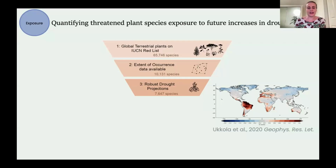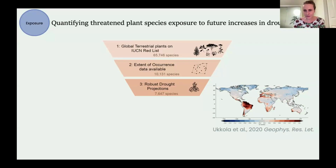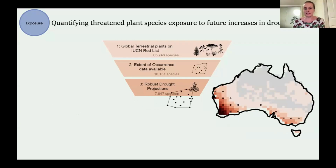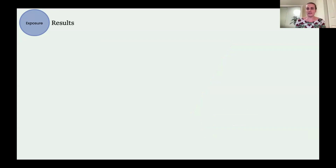And out of these species, I just wanted to show you a bit of a method of what we do. So we take our drought maps into the future. We have a species occurring in a certain region, and we simply map our species' spatial information onto our drought projection. And then we're able to assess how much of that species' range falls into an area where drought will increase and how much increase it will see. So we're able to do this for around 3,000 threatened species. That's quite a number of species that don't necessarily have drought written in their threat risk assessment for the IUCN, but we can have a look and see, will they be exposed to more droughts in the future across their range? So here are some of the results that we found so far for our exposure analysis.